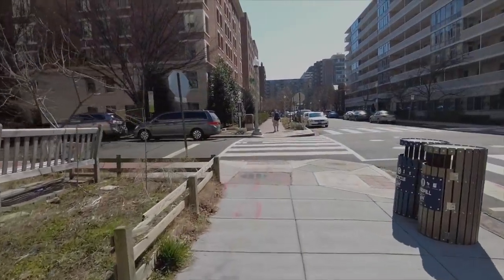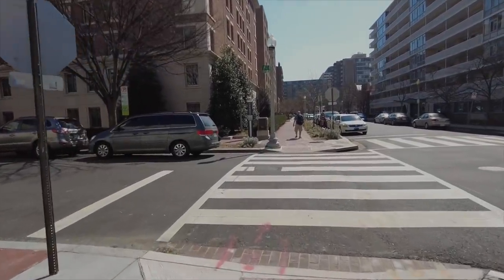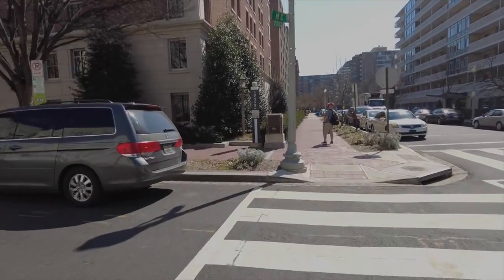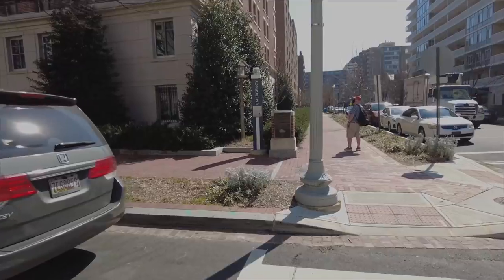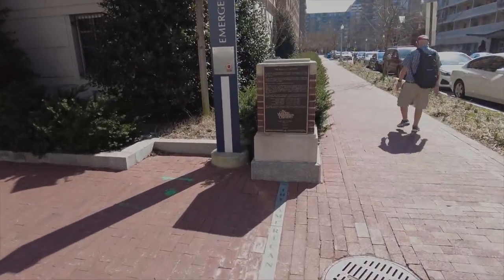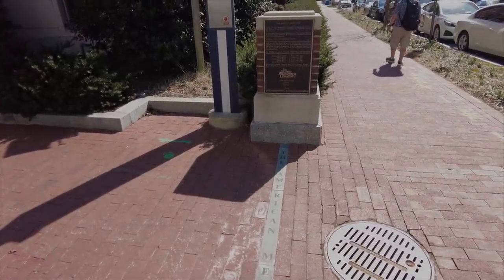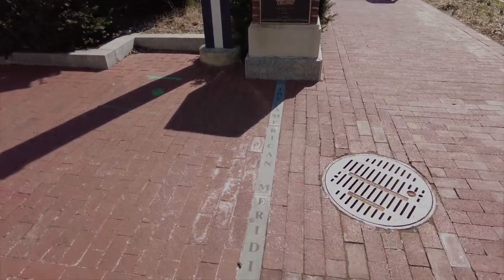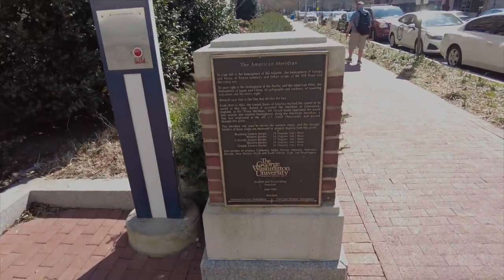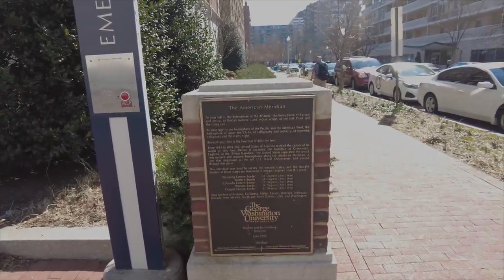So, we are now at the intersection of 24th and H Street Northwest, next to George Washington University. And I wanted to show you this. This, you see, is the center. That's a truck. This is the center of the earth. This is the American Meridian. And on the left-hand side is the Atlantic Hemisphere. And over here is the Pacific Hemisphere and the American West.